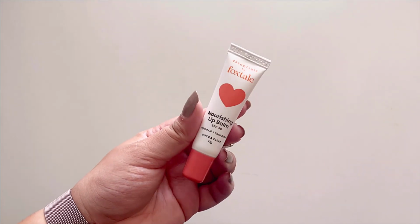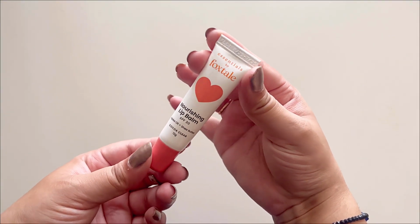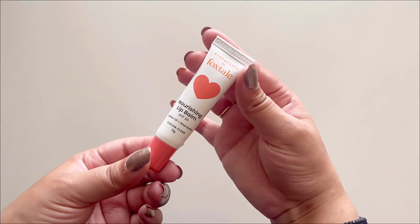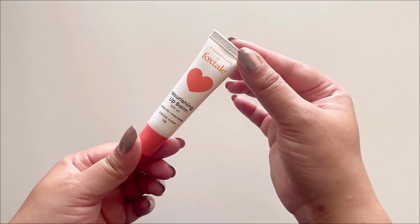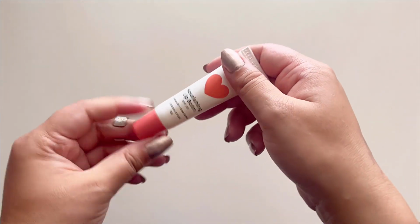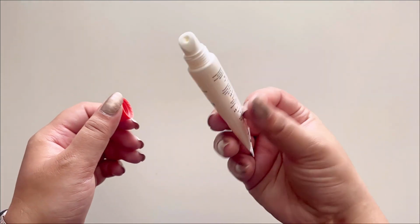The next lip balm is super affordable. It's Essentials by Foxtale, so it's like a sub range from Foxtale. It's the Nourishing Lip Balm in Cocoa. My god, the smell of this lip balm is so good. And honestly, I love the cute, simple packaging, super affordable, and this lip balm is so good, guys.